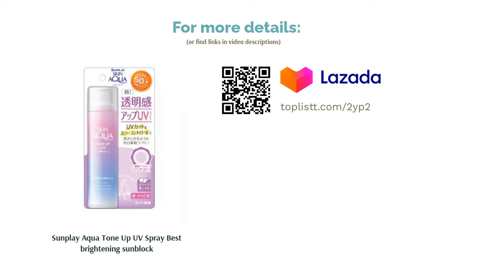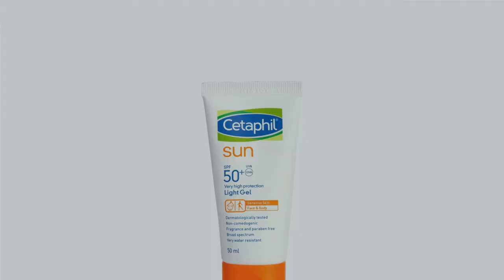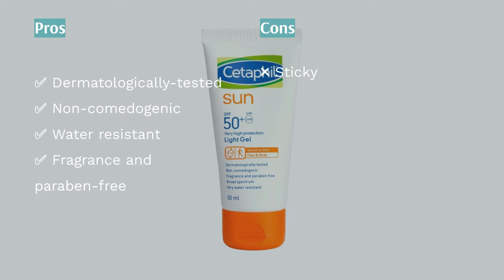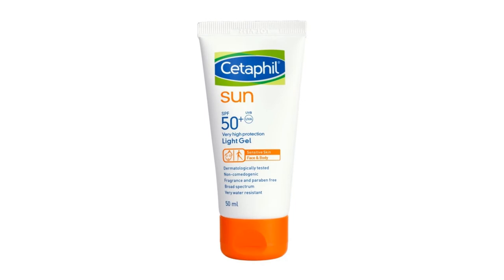The next product in our list is Cetaphil Sun SPF 50+ Light Gel, best gel sunblock, great for combination skin. If cream textures aren't your thing because they may feel heavy, then you can consider gel sunblocks. They are easier to absorb in comparison to cream textures, which sit lightly on the skin and allow the skin to breathe better too.